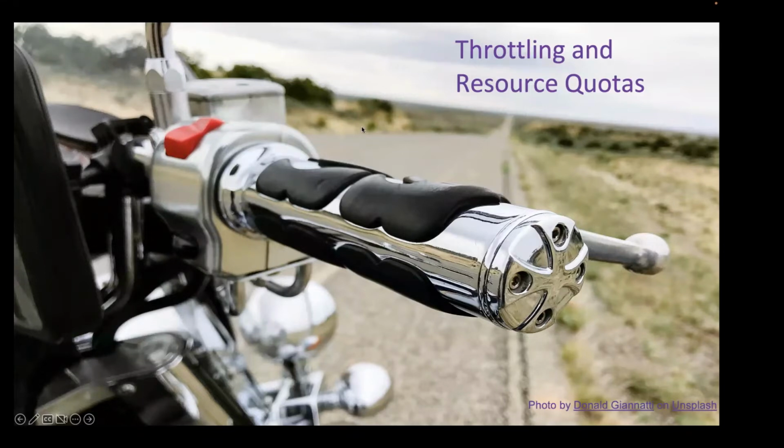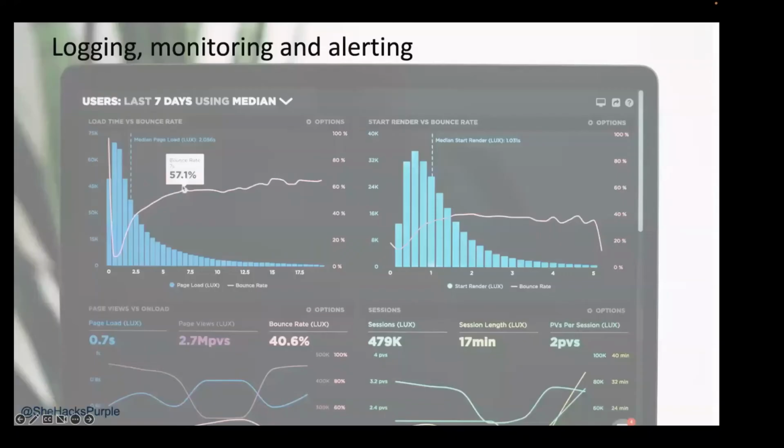Okay, next. Logging, monitoring, and alerting. So if you have a great big web app, people generally do logging and monitoring on it, and some of them will do alerting on it. But for some reason, when we have an API, people are like, I don't need to do that anymore. It's just a little baby API.